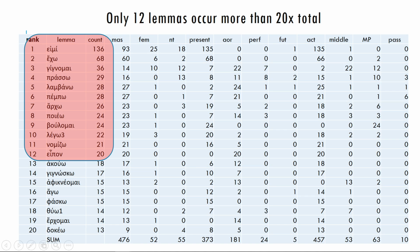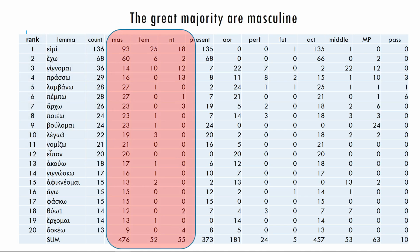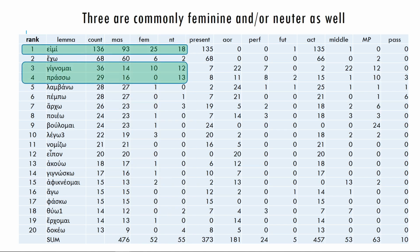The great majority of these are masculine because they're usually modifying some male subject of the sentence or sometimes an object of the sentence, but it's usually modifying men in this work because this work is a narrative that has a lot of wars in it. Three commonly occur in the feminine or neuter. The verb to be, which you might guess. It still has many more masculines than feminine or neuters because we have many more masculine actors in our books.